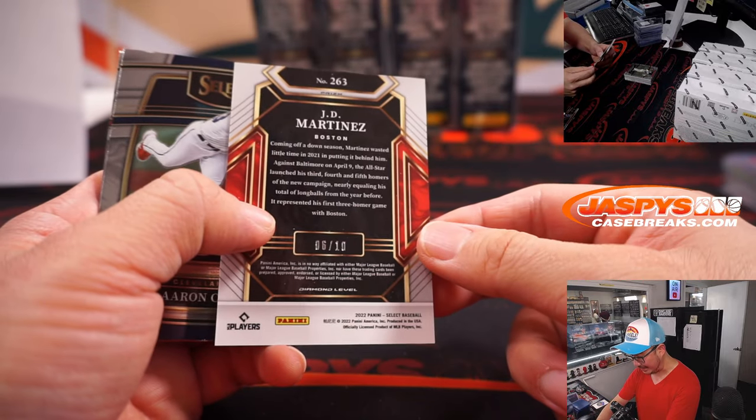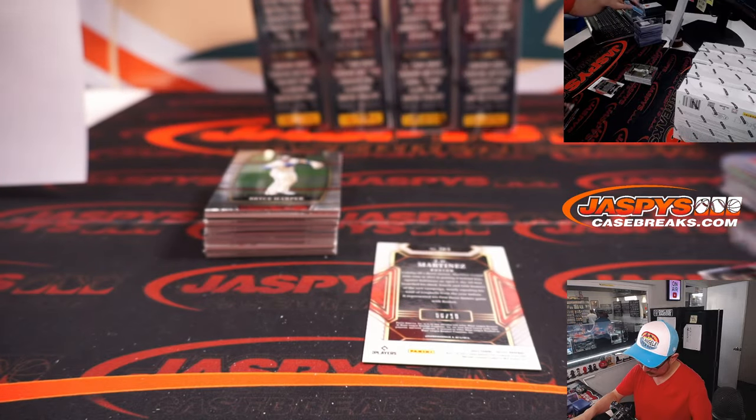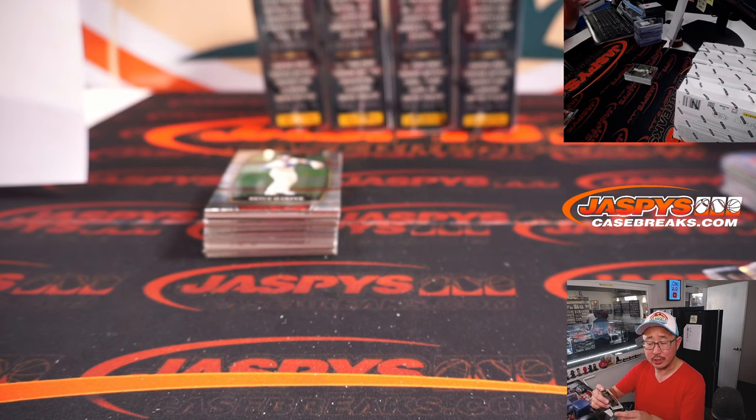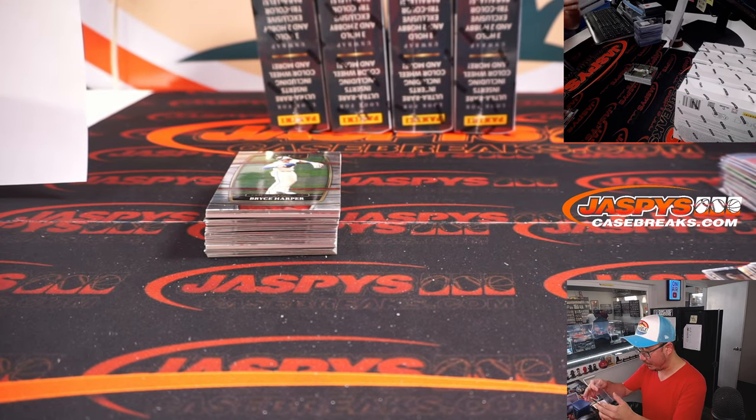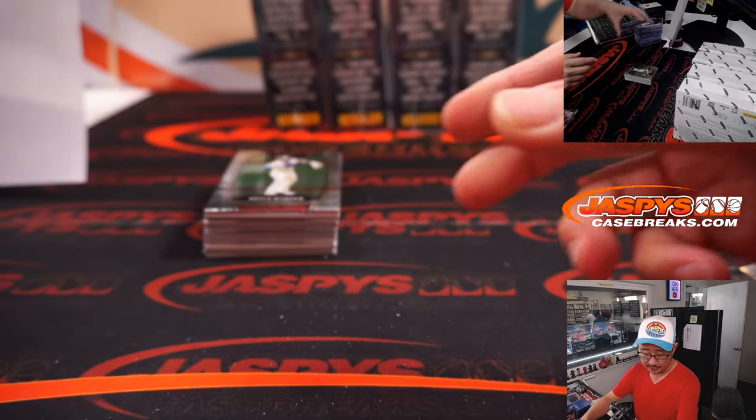J.D. Martinez, 6 out of 10 for the Red Sox. That's for Josh Pruce. Nice low number on that J.D. Martinez. I think the Red Sox might have some money coming off the payroll. I think J.D. Martinez is in his last year.